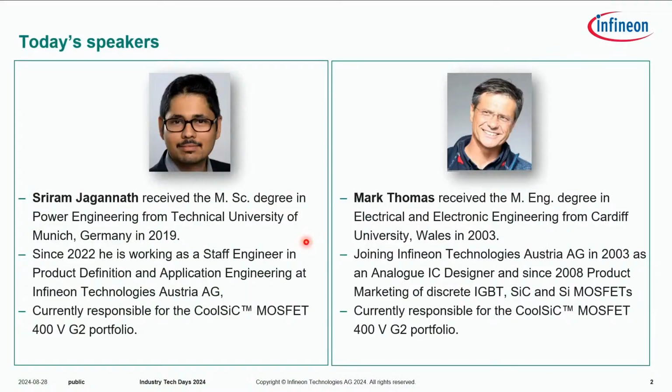So just introducing ourselves. I'm working as a staff engineer, product definition and application engineering at Infineon Technologies, Austria, and I'm responsible for the CoolSiC 400-volt portfolio. And my name is Mark Thomas. I'm in the product marketing here in Infineon and responsible for the launch of the 400-volt silicon carbide MOSFET. And I'm looking forward to sharing more details about this product with you.